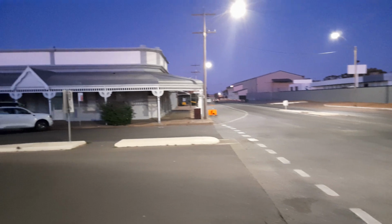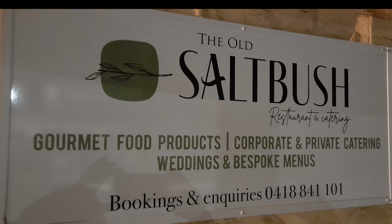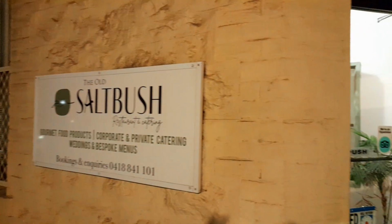We are in a side street in Broken Hill. It's not the main drag, but one of the streets off the main drag. You'd probably never walk down here. And this is where we come across the Old Saltbush at number 1 Oxide Street. It's a fabulous restaurant. You have to book. We tried to get in again later for a second time and it was booked out.